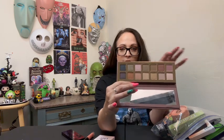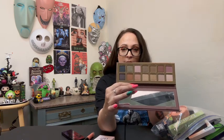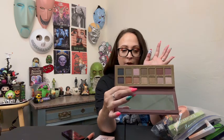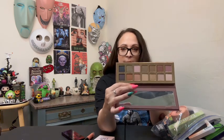It's just a very neutral palette. It reminds me a lot of the little smaller Lorac palettes, which I think I might still have one of, I don't remember, but similar packaging, and that's what the shades remind me of. There's only 1, 2, 3, 4 mattes maybe, and the rest are shimmers, but I don't mind shimmer heavy palettes.